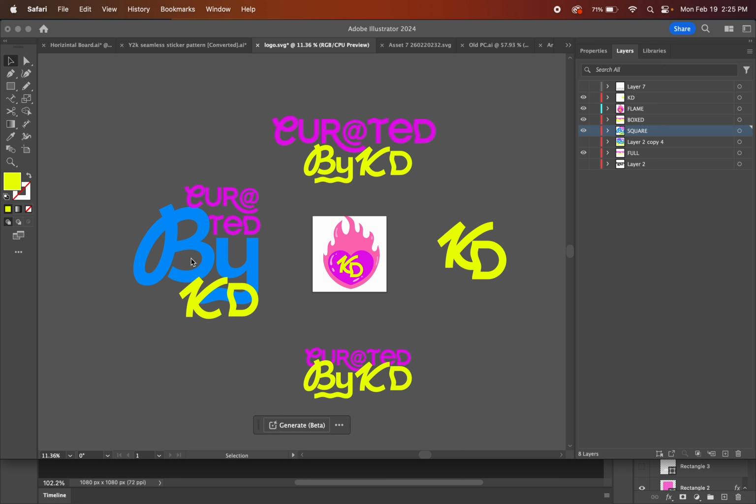I feel like the buy in is too big in this one because I don't feel like buy is the most important aspect of my brand. If anything, it would be the KD, which I like to have in large. But I couldn't really figure out how to get anything around the KD that I like that wasn't your typical circle curated by KD that you see around it. And even this text, it really didn't look too good with the circle around it. And like I said, I just didn't want that, being that I already have a pictocon type logo here. So like I said, it seems like we're going this way.